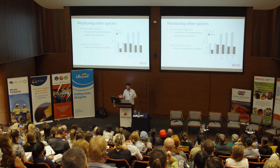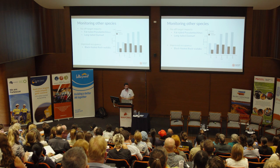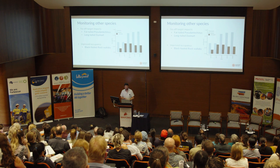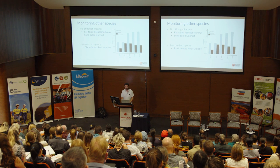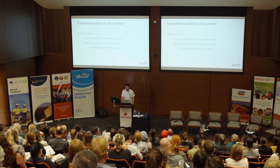Other animals that we were monitoring at the same time, other dasyurids, the mammals that are likely to eat meat baits, we were concerned that we'd actually knock out the pseudantechinus or long-tailed dunart, but there was no effect of the baiting on those species. But the black-footed rock-wallaby showed a very strong increase in those baited areas compared to the unbaited areas. So that was another great result from that study.